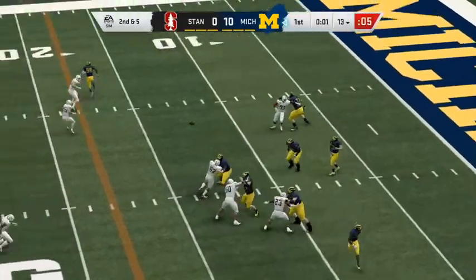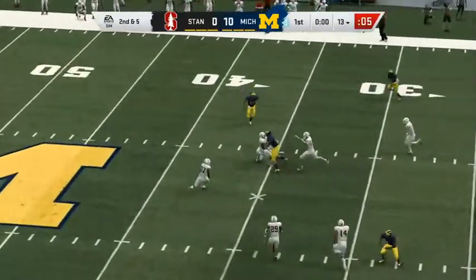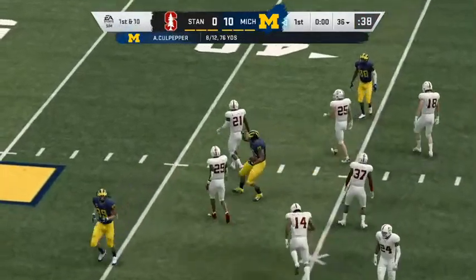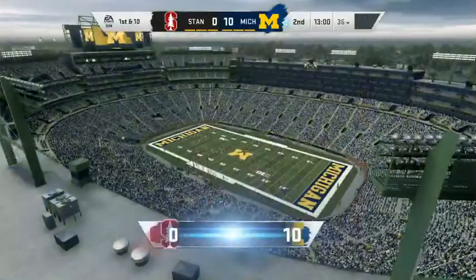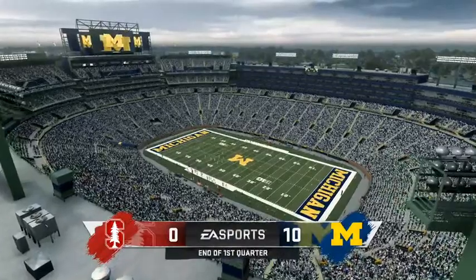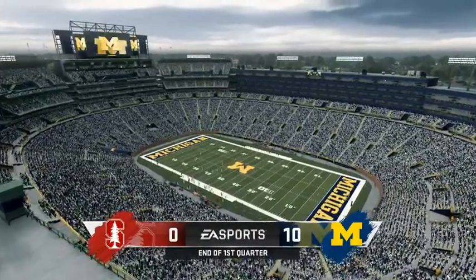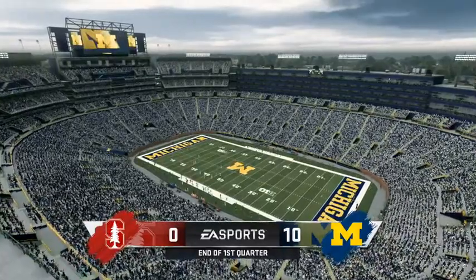Off the play fake, he'll look to throw. Oh, he's got a man wide open, complete. And he's finally taken down, and it's a big gain there on what will turn out to be the final play of this first quarter. 10-0 the score after 1 on EA Sports.